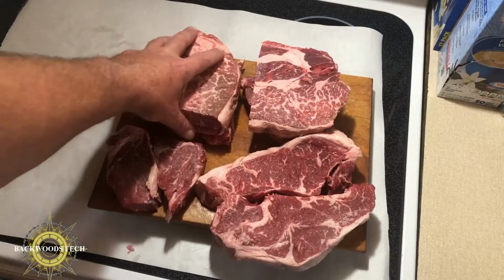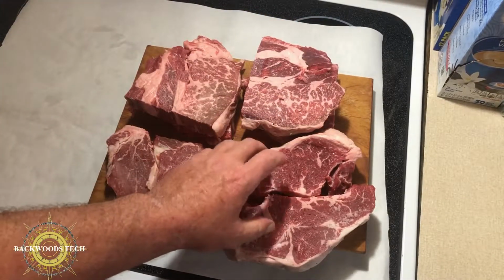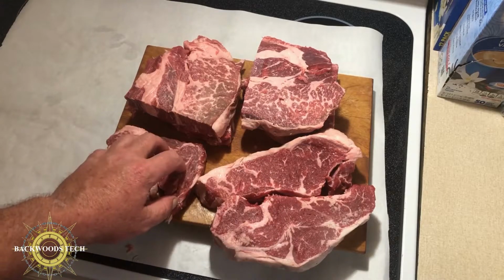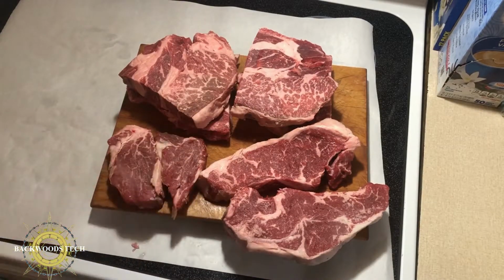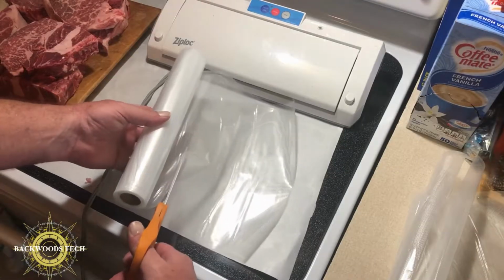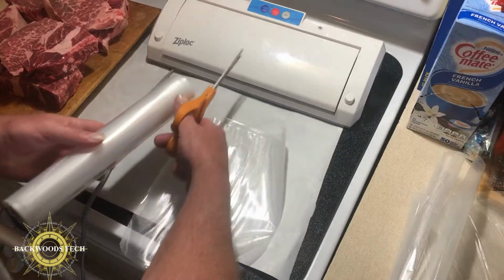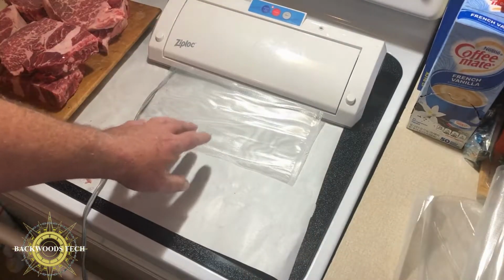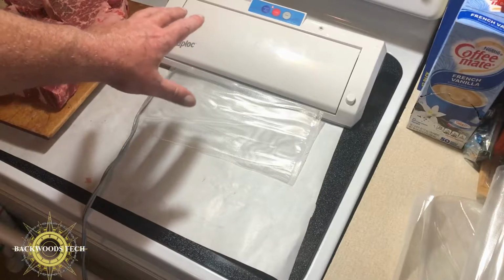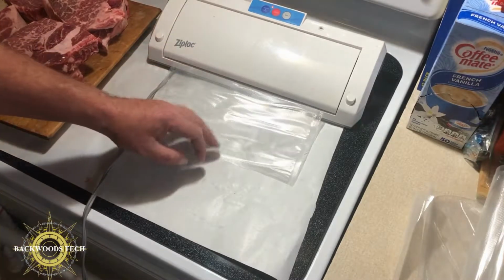So here's all the meat that I just cut up, and each piece of meat cost me less than $7.25. Now I'm going to vacuum seal all this up and put it in the freezer. And when it comes to vacuum sealing, I prefer the rolls versus the bags just because they're customizable. And our vacuum sealer isn't the most expensive vacuum sealer on the market, but it gets the job done for what we need it for.